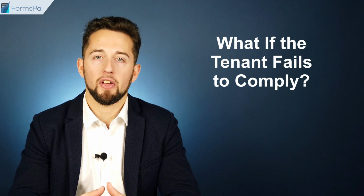What if the tenant fails to comply? If the tenant fails to pay rent due and associated fees or correct the violation, the landlord can file a complaint in the form of an affidavit with the appropriate Georgia court. The filing fee ranges from $60 to $75. Then, the summons and complaint should be served on the tenant by the court.